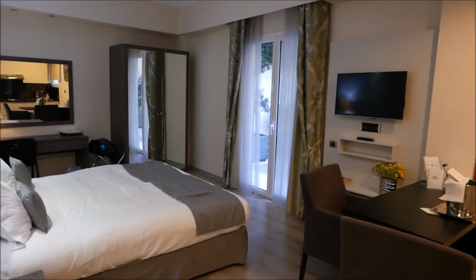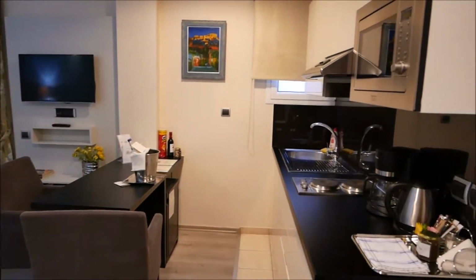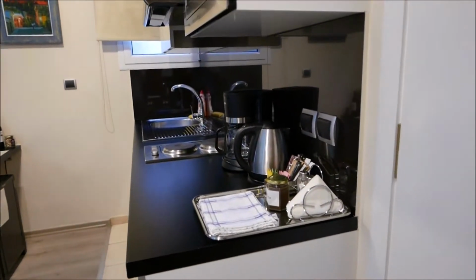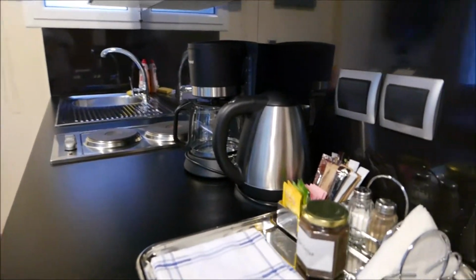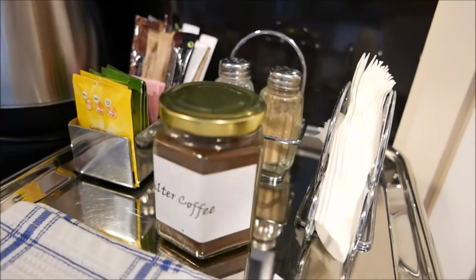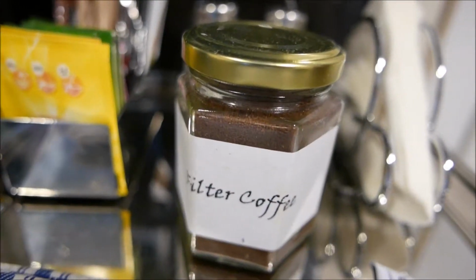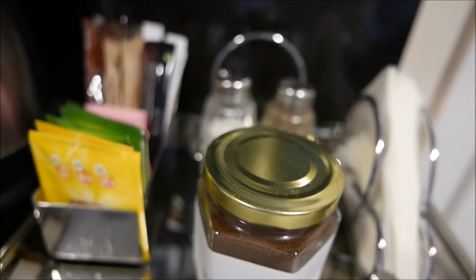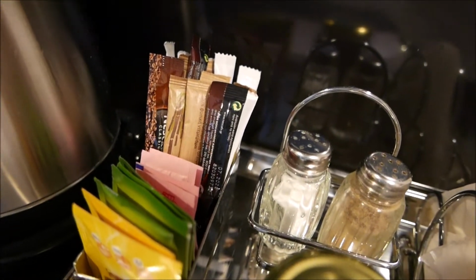Alright, so the rest of the room you sneaked a peek at earlier. It is relatively small and simple, but still apparently considered a standard suite, probably because of this kitchenette, which will not be seeing much use from me on this particular stay. They have something called filter coffee, and I believe that is because it is the kind that you put into a filter. Traditional Greek coffee, of course, has the sediment. It's thick like Turkish coffee.